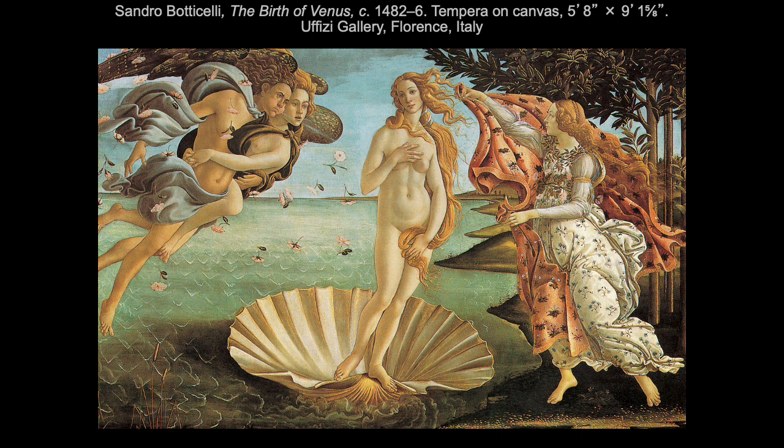This painting is monumental in size. It's about 5 feet 8 inches by about 9 feet 2 inches. And a female nude of this scale had not really been seen in Europe since antiquity. So this was quite shocking for some, I would imagine.